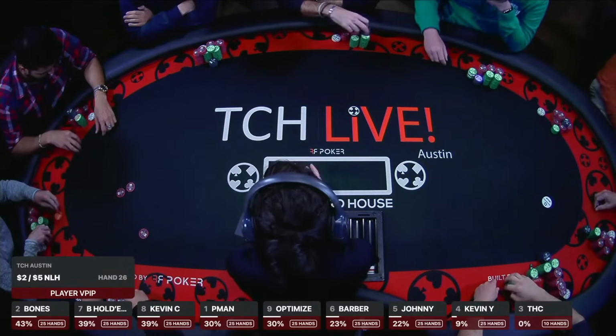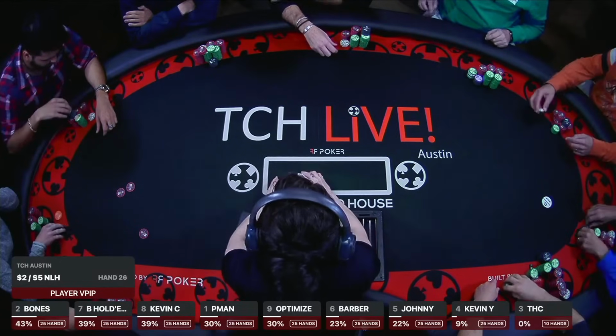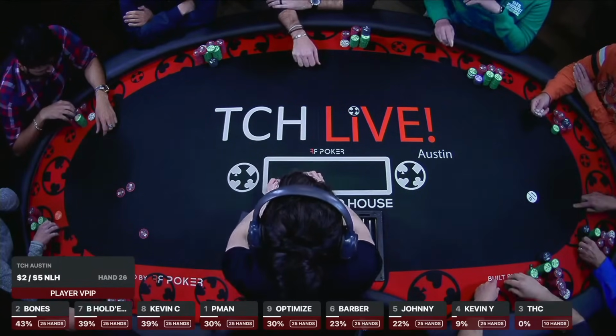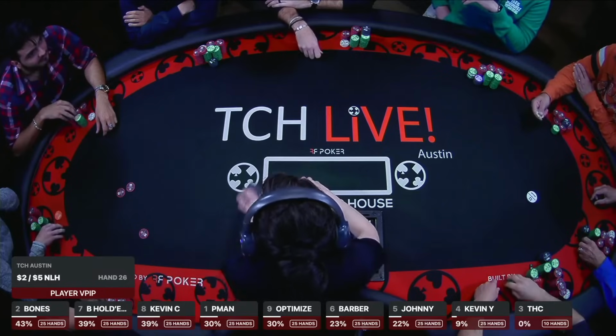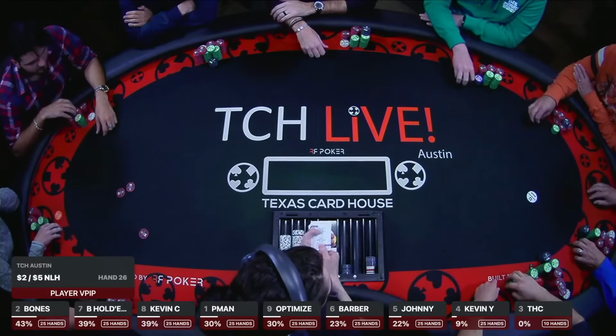Bones took it with the re-raise with the queen 3. Well done, Bones. Well, I mean, he's definitely playing an exploitive style. People are opening nonsense that can't ever defend against the 3-bet. Go ahead and 3-bet.